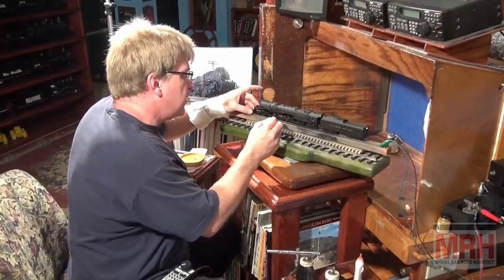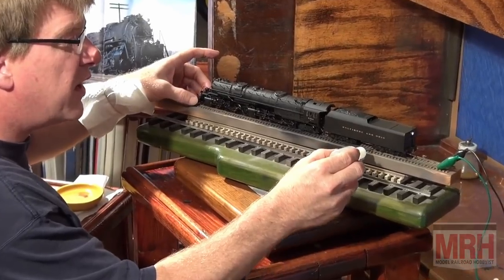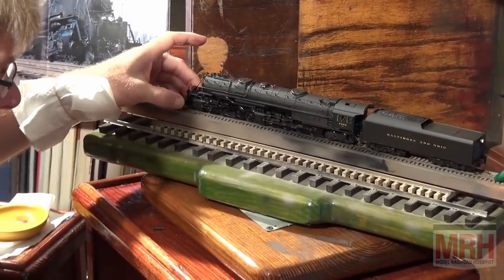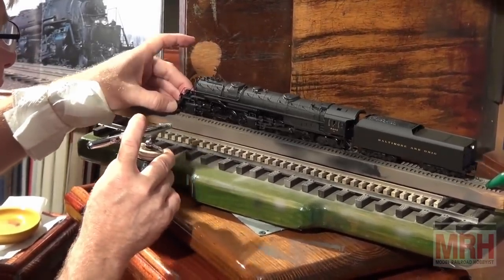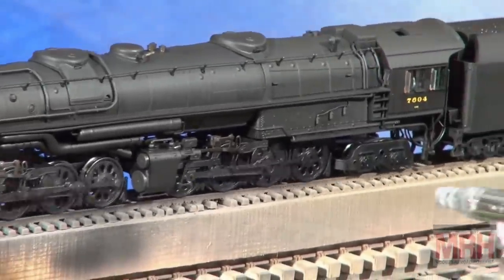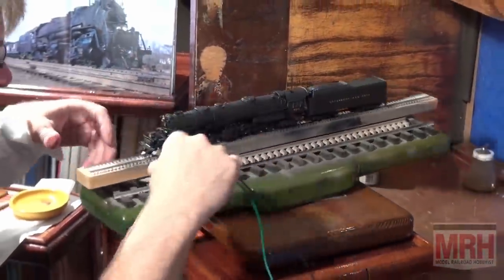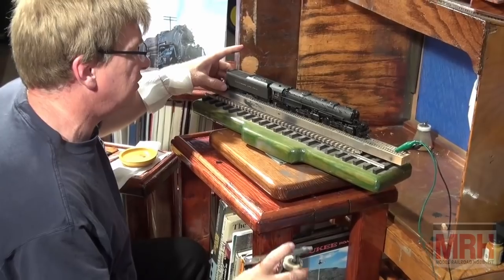I'm applying Bachmann Easy Lube conductive lubricant to the top of the rail so that when the locomotive is running, I will have good conductivity and the drivers will slip easily on the rail. I'm going to apply just a little bit of black on the drivers and the side rods just to get rid of that metal finish. Now I'm spraying with about 20 pounds of air pressure, and I've got the black paint mixed about 20% paint and the rest thinner, so it goes on as a nice, thin black finish.